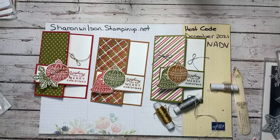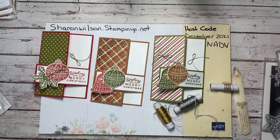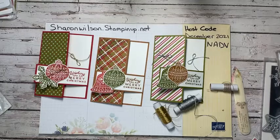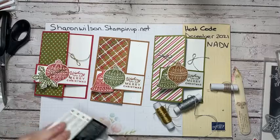Glue dots. That's what I'm needing next. So where are my glue dots? They're usually hidden away. No, they're not there. Oh. So one thing I didn't get out, I was thinking, no, I don't need glue dots, and then decided I wanted to change it up and put on the twine. So when you want to change things up, you've got to make sure you've got other things handy to stick things on with. Here's my glue dots.